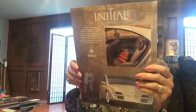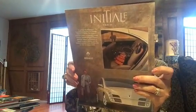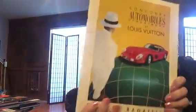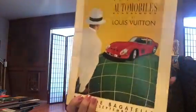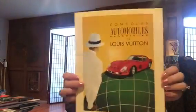All right, here's the one on Louis Vuitton. It says, Concours Automobiles Classiques Louis Vuitton. So, I loved it. And I saw some vintage bags. Here's some in the back there. But there's also pictures in here of some vintage Louis Vuitton bags that you don't see anymore. So I was really attracted to this. But this is selling on Amazon for, I believe, about $12, which isn't bad for something that I got, I believe, for a dime.